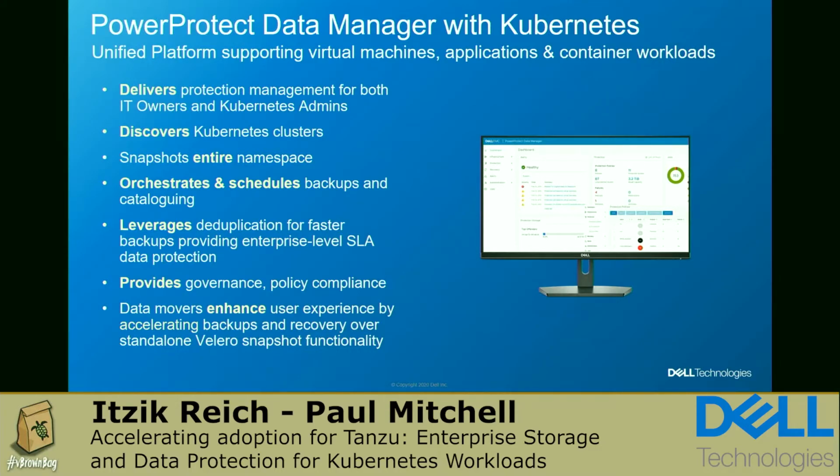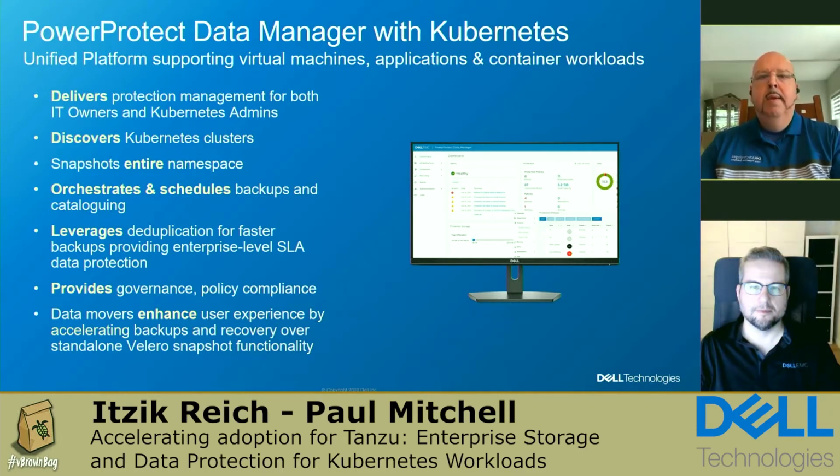PowerProtect allows us to protect everything at the namespace layer. We can restore namespaces to the same cluster, to a new namespace, or to an alternative cluster. And we can also include or exclude the PVCs, or persistent volume claims, that Itzik covered earlier today. We provide the ability to take advantage of the CSI interface, but also to talk about some of the functionality that we bring to the table when it comes to integrating further with VMware.